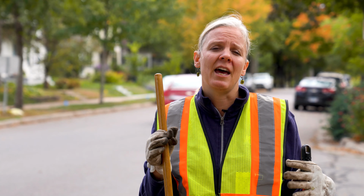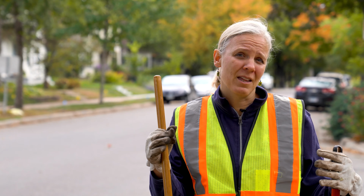So this is a storm drain that I adopted, and I come out and check on it every few weeks. So in the fall, it's probably more important to come out even more often than you normally would because the leaves can accumulate really quickly.